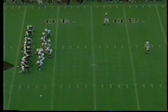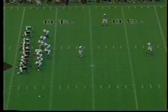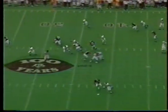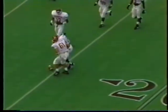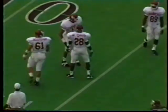Oklahoma has to punt. Blanton standing at the OU 28, line of scrimmage the Oklahoma 42. Leland McElroy at the Aggie 18. Long count, snap, good one. No outside pressure. The punt will not be taken by McElroy. He's going to watch that one hit at the Aggie 21. Now it rolls inside the 20 to the 15-yard line. That's where A&M will have the ball, first down and 15.